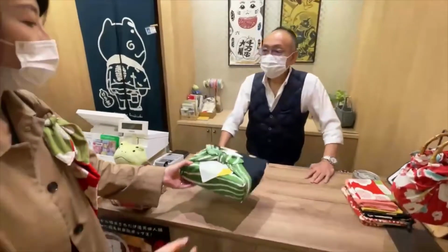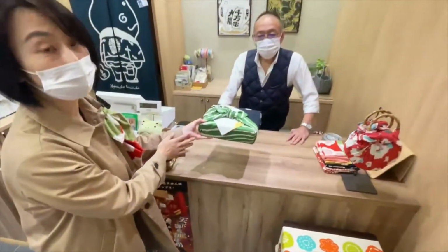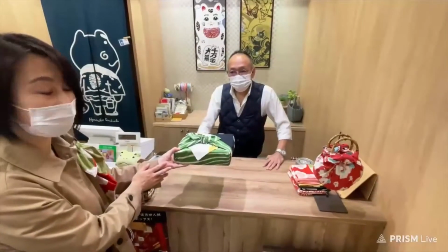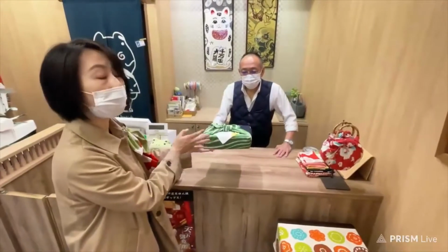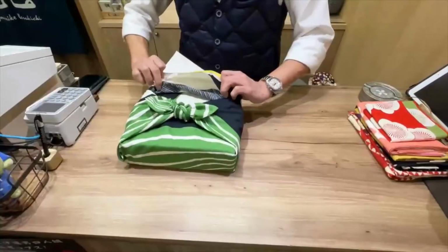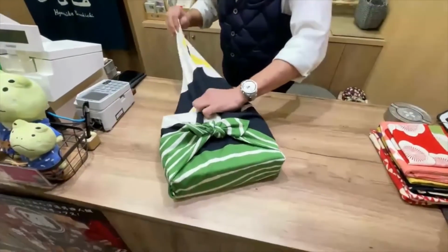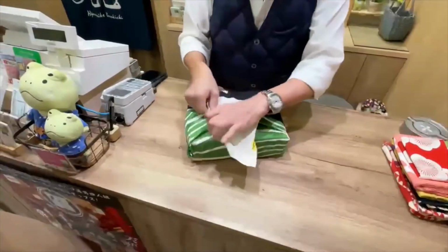And so, wow. We hold it like this and bring this gift to the special person. We need to wrap a gift with furoshiki when we make a formal visit. This is also a formal way to use furoshiki. Sometimes we hide the knot with the cloth.